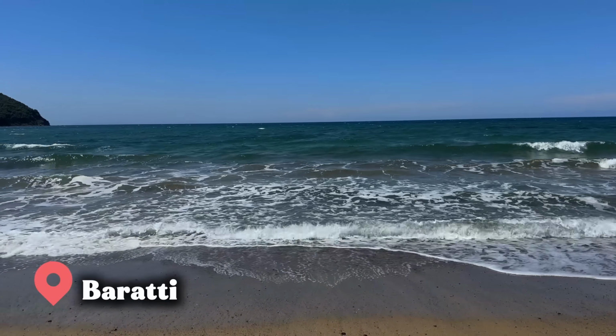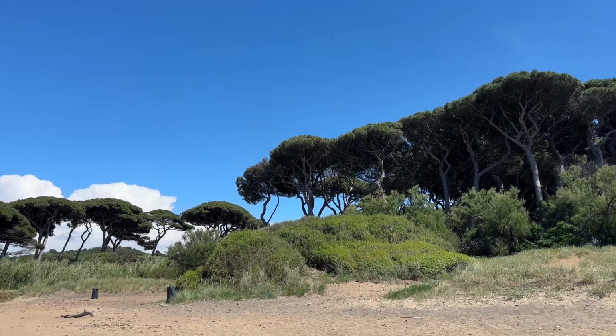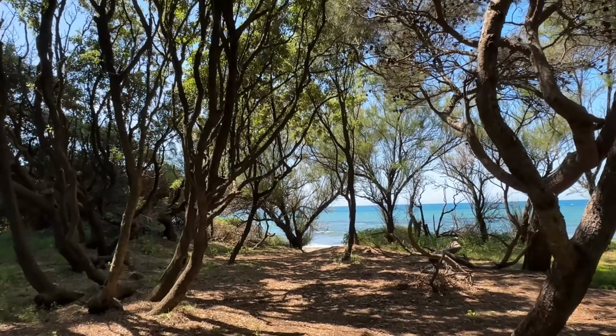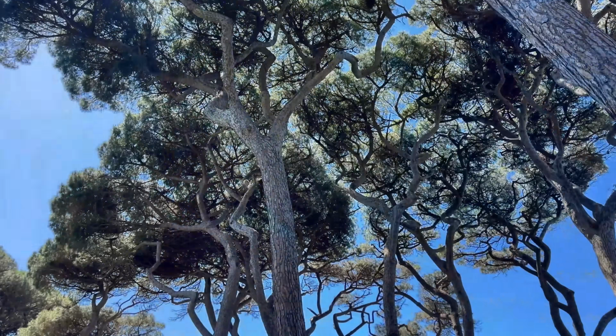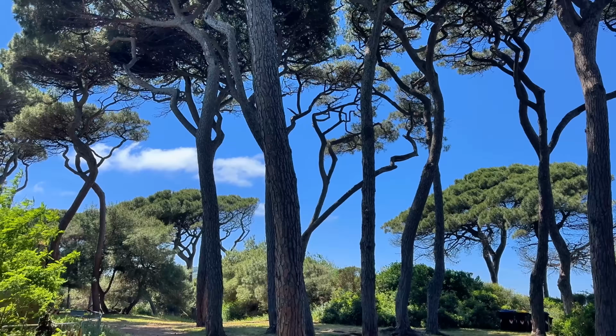Baratti is more than just a beach. It's a quiet gulf embraced by centuries-old pine trees and washed by the same sea the Etruscans once sailed. Hidden among the dunes and the woods lie ancient necropolises, silent witnesses of a lost world.